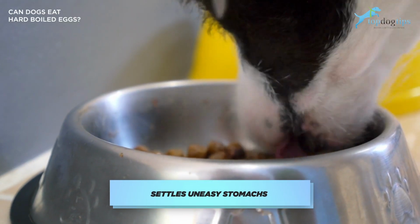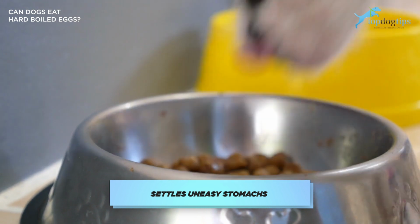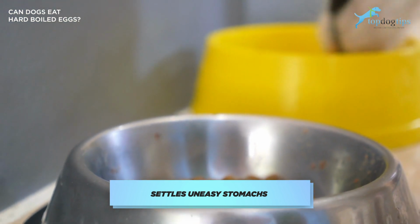Settles uneasy stomachs. Eggs can help settle upset stomachs, so a hard-boiled egg can be a meal replacement or substitute if your dog has been ill or refuses to eat.